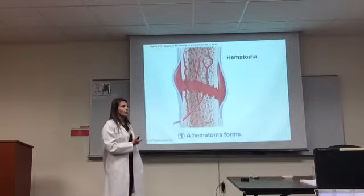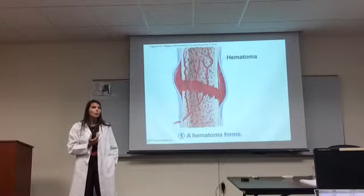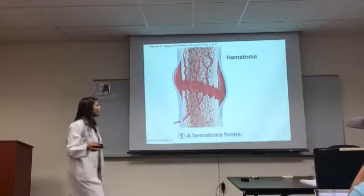So a lot of times they'll put you in what they call a soft cast right here, or an air cast or something like that, to allow that swelling to go down. We do not want to cast up somebody who is all swollen. Okay?